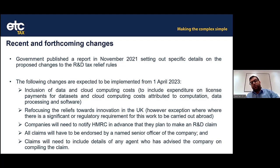So from April 2023, the categories of R&D expenses are being extended, and data and cloud computing costs will also be included, which would essentially include expenditure on license payments for data sets and cloud computing costs that relate to computation, data processing, and software. Again, more detail will be published on this over the next coming months, and legislation will be drafted to set out exactly what this means, and then refocusing the relief towards innovation in the UK.